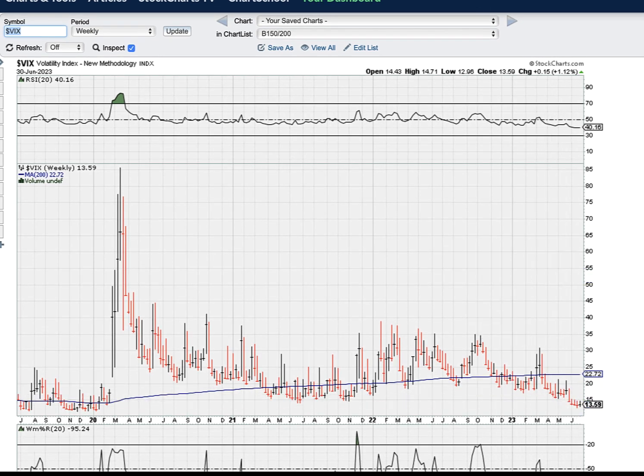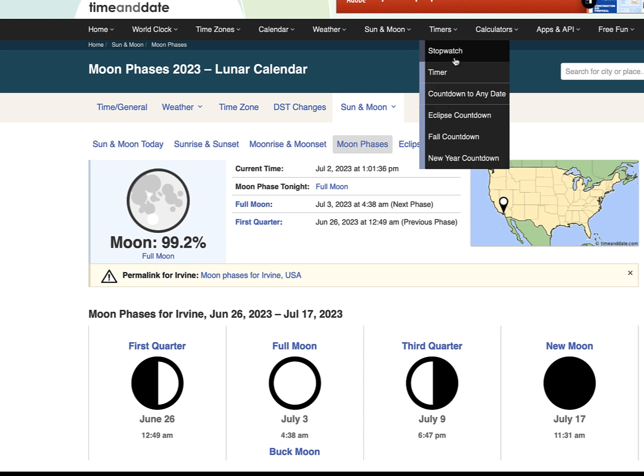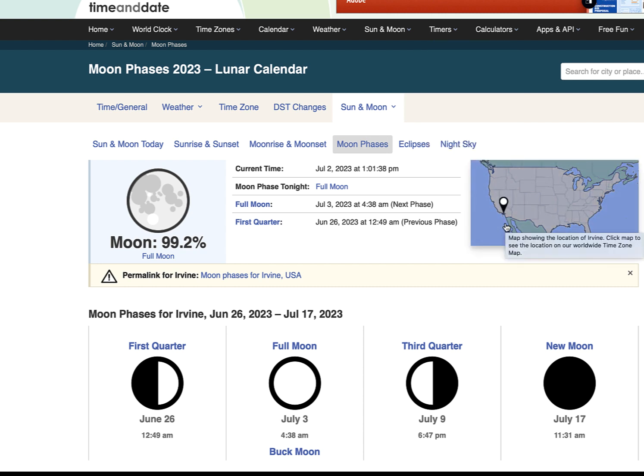The other things I'm looking at here, I also look at the moon. We're into a full moon phase now as we hit July, so that tends to, believe it or not, 2 times out of 3 this is correct. So that's another thing pointing towards a call off.